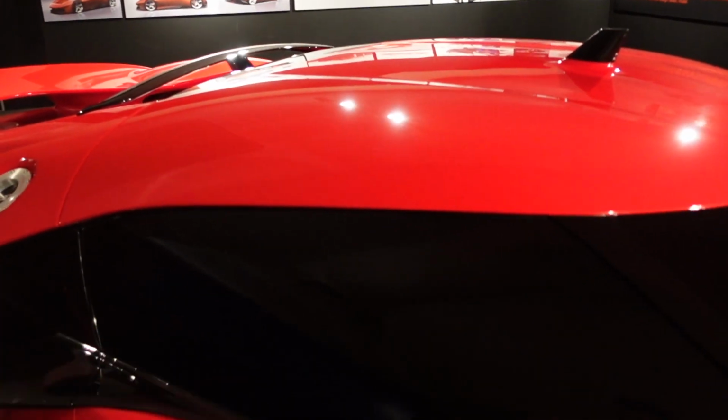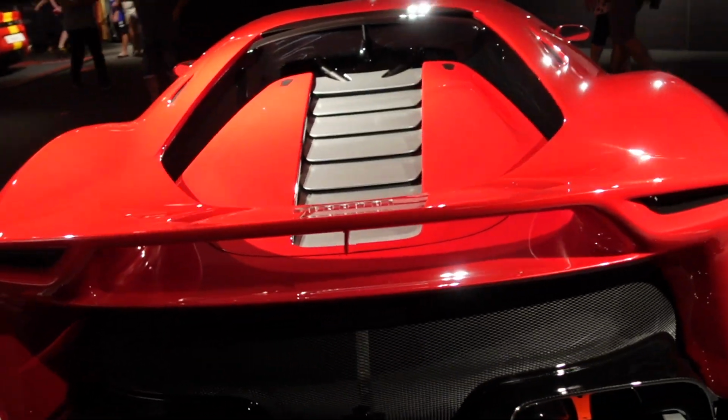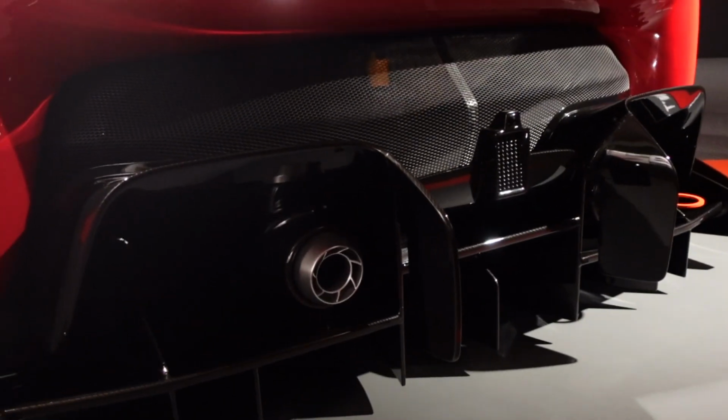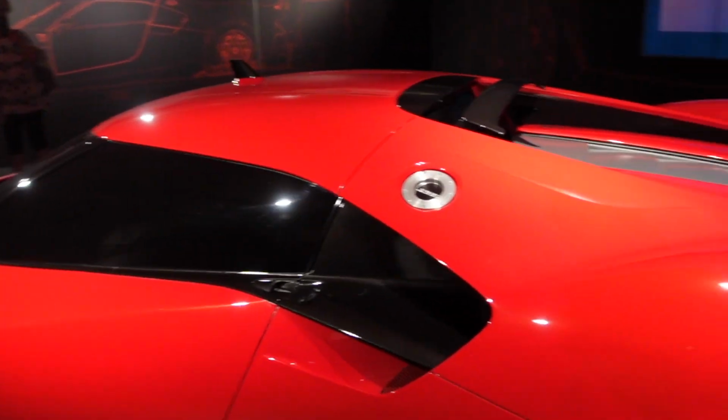Can't see that much on the inside. Cool is the carbon fiber finishes. I think this is the prototype model that's standing here. Yeah, very cool, special design to it. The back is fully open, like you can see. All the hot air can flow out. Cool is even the design of the exhausts. Really special car, this one. Never seen it before.